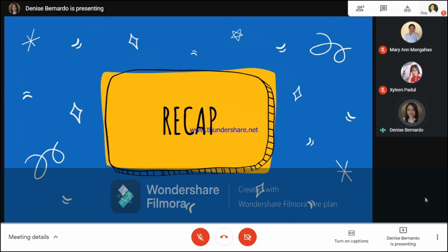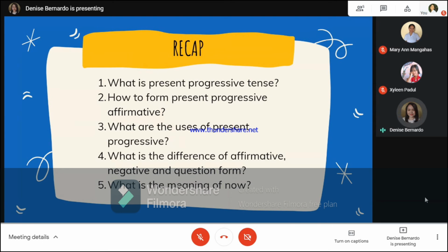So, for the recap, number one, who wants to answer? What is the present progressive tense? Present progressive is used to describe events that are before, during, and after the moment of speaking, happening now. Okay, for number two, how do we form the present progressive affirmative? To form the present progressive affirmative, we have to formulate a sentence with subject plus verb to be plus the ing verb form.